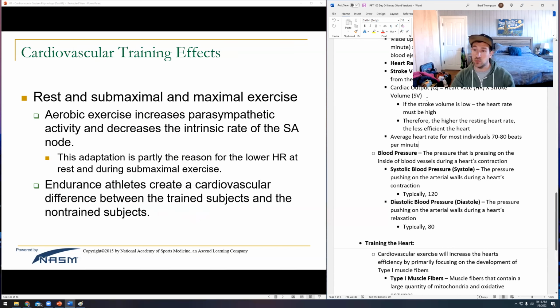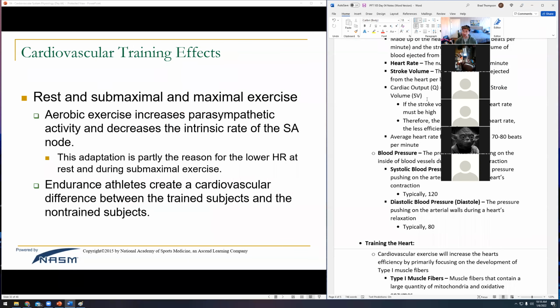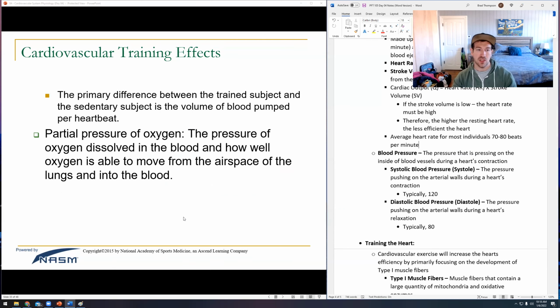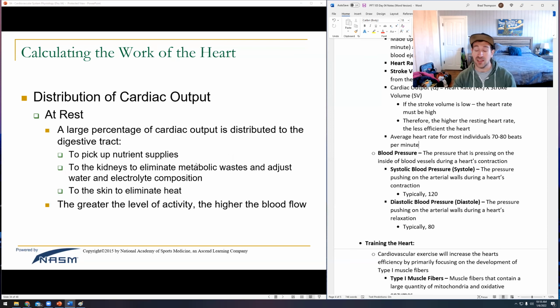So exercise has a really positive effect. The more you train your heart and the stronger your heart gets, the better your heart is getting and everything, the lower your resting heart rate is going to be, because it can pump more blood much more efficiently. It can get the same job done in less beats, just like Simon kicking my butt on the treadmill, right? So that is one of the effects of cardiovascular training and why we like it so much, right?